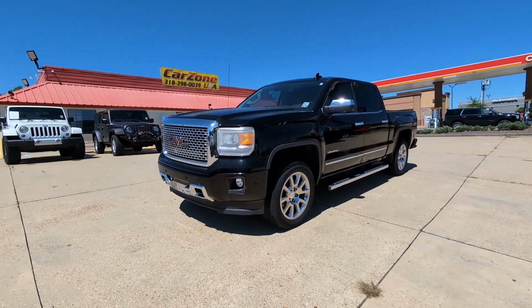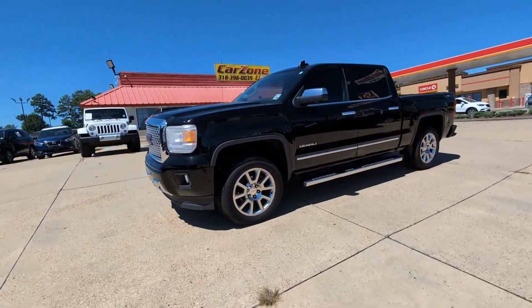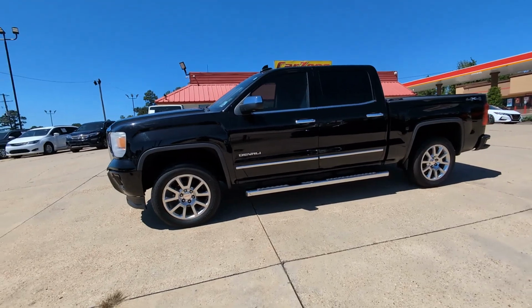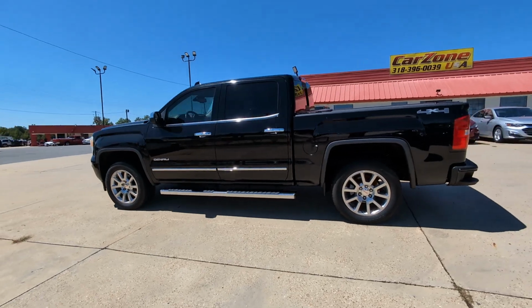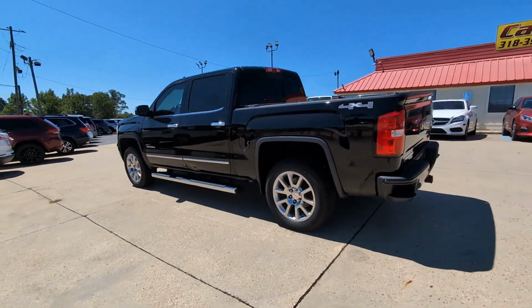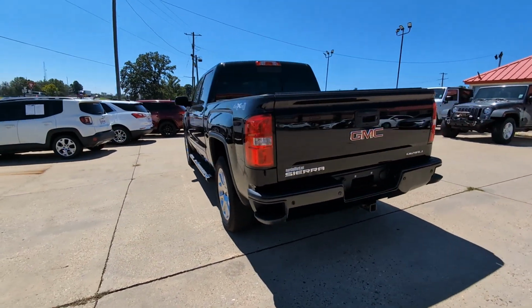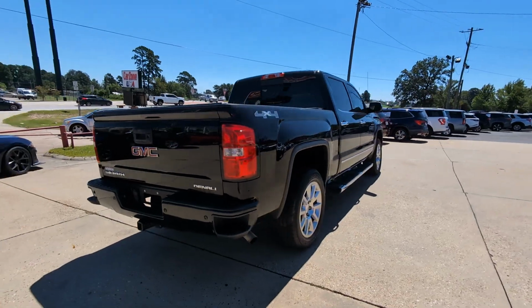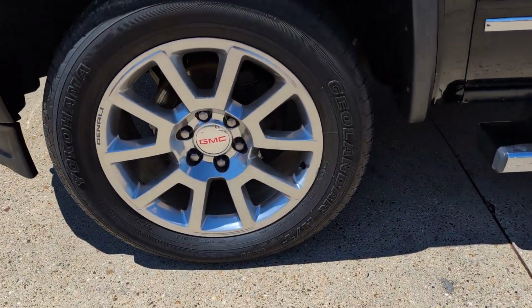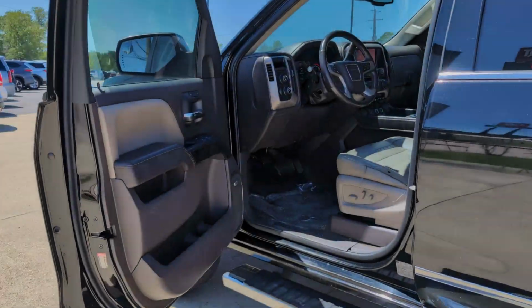Can you see yourself in the 2015 GMC Sierra? With less than 150,000 miles on the odometer, this vehicle stands out from the rest. Take every journey in stride in this capable, well-equipped Sierra. Whether you're towing, hauling, or managing the everyday demands of your busy life, you can count on this brawny full-size pickup to get the job done right.